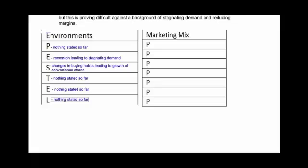Certainly with the environments, the two areas that we've come across have been the stagnating demand, and the way that they've had to respond to that has been to lower their prices, and also because of the nature of the oligopoly that they're operating in, and the changing in the buying habits, and the fact that they now have developed more and more convenience stores because that's what the customers are demanding.